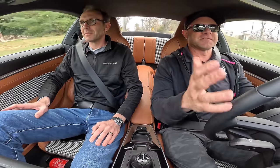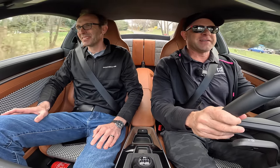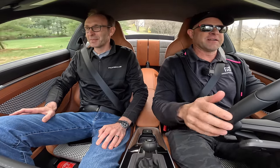This is great. I keep reaching for the paddles. I keep reaching back here to downshift even though I know I'm doing it over here.